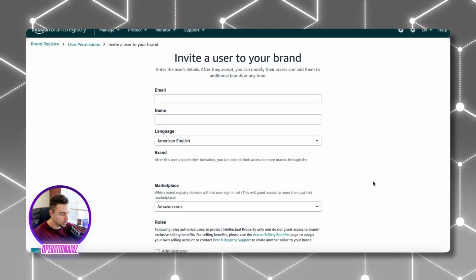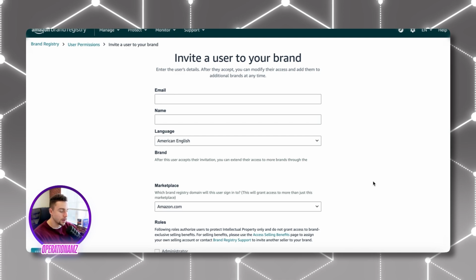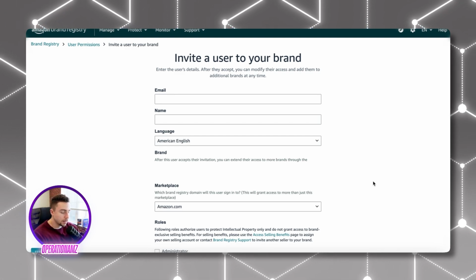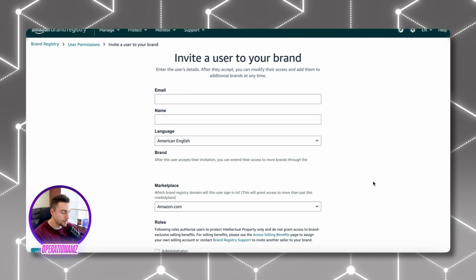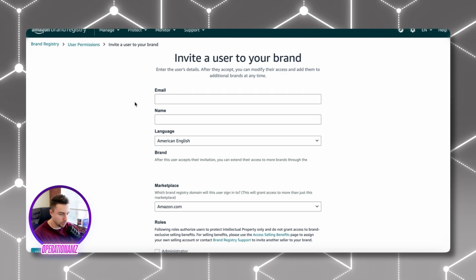So this manage permissions tool is used to give either an internal employee or an external third-party service like ours the ability to optimize and work on behalf of the brand within Amazon Brand Registry and Amazon Seller Central.